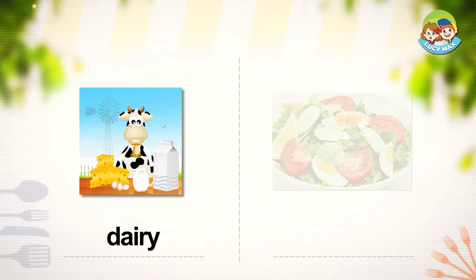Dairy. Milk is dairy. Other food made from milk is also dairy food. So, butter, cheese, and yogurt are dairy foods.